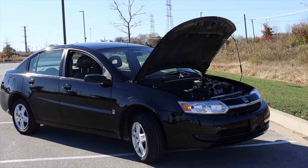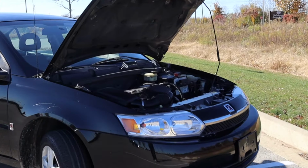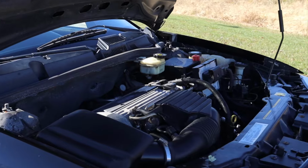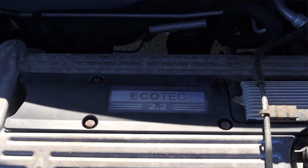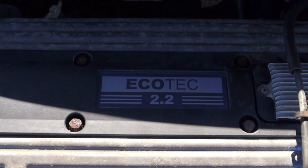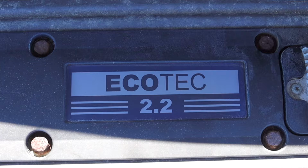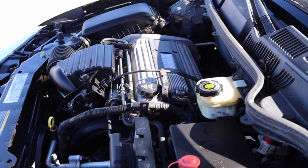But let's get back to that 2.2 liter Ecotec engine. Well, gone are the days where Saturn had their own bespoke engines. This was shared with the Cavalier and other GM cars that just needed a basic, simple engine. It's nothing to write home about. It's not cool, it's not fancy or nice, but it gets the job done. They were relatively reliable for what they were, and I think that's pretty much it.